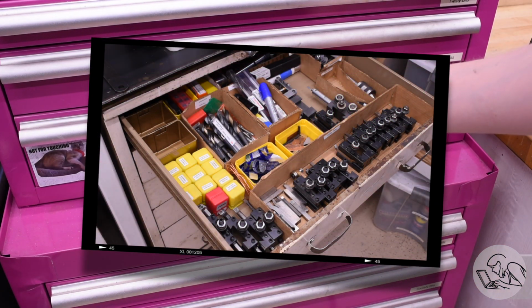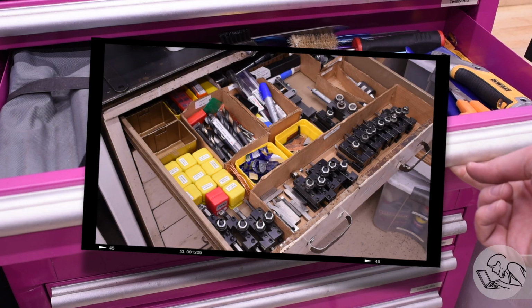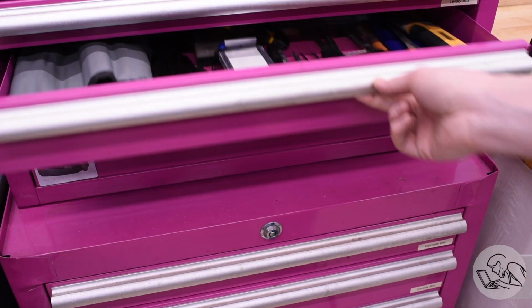Comparatively, the tooling drawers that we just looked at use mostly my patented cardboard and hot glue organization system, which I'm still a big believer in. It's very quick and easy to adapt as your needs change.